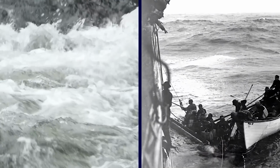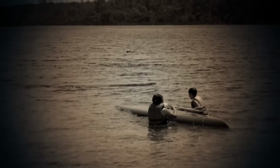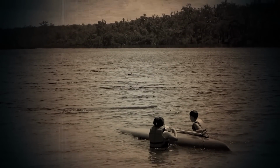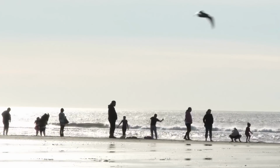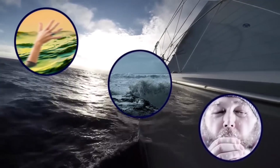Water poured in, and the 108 passengers were loaded onto lifeboats. 3 lifeboats flipped while being lowered into the water, sending its occupants into the ocean. 2 other lifeboats disappeared, and another capsized. Only 9 people survived. The rest of the passengers drowned, were beaten to death by waves hitting the rocks, or died from hypothermia. 100 people, including women and children, died.